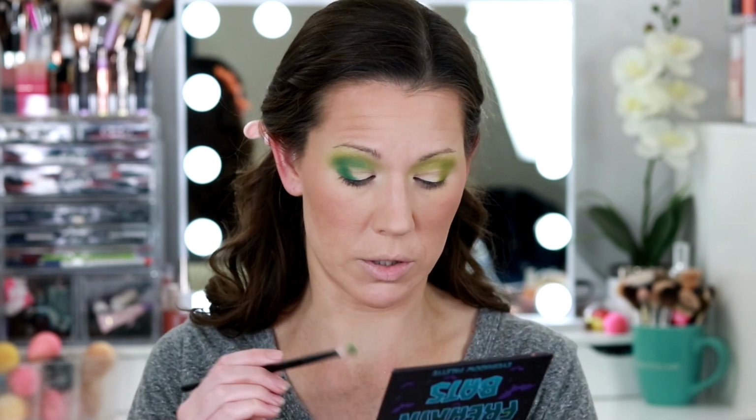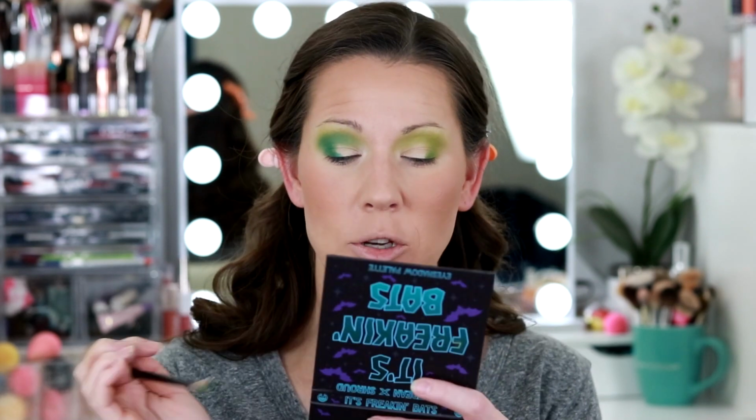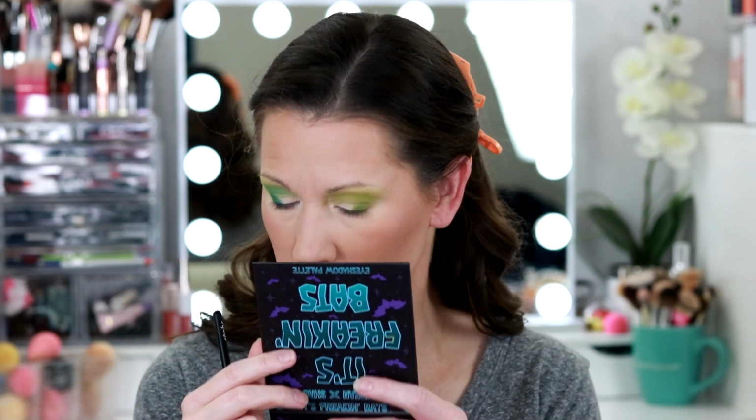Oh, I love these colors. They're so pretty. And I'm not trying to jinx it or anything, but I've got zero fallout, which is nuts considering how much kick up is in the pan. Okay, where to go from here? Now that I have the green laid down, should I risk it with the purple? I feel like I should.